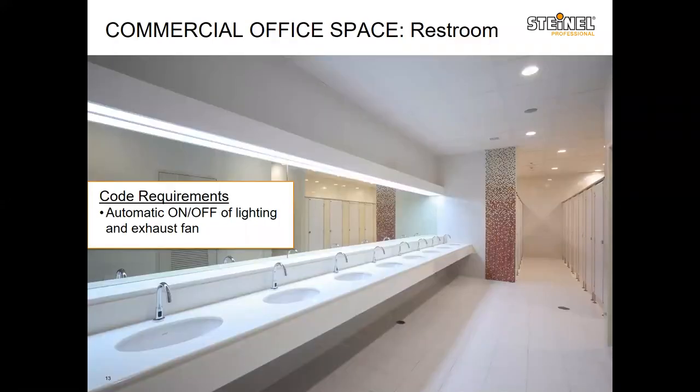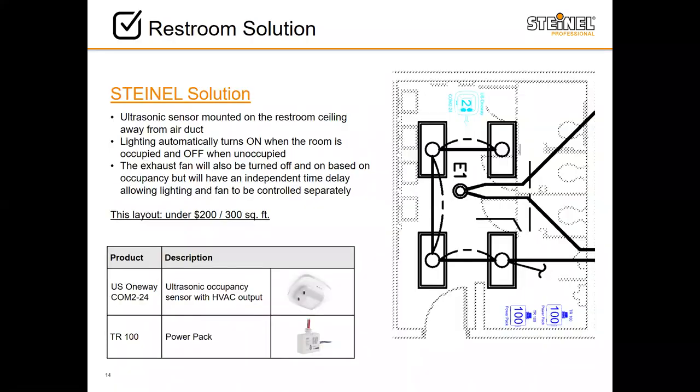Okay. Let's take a look at restrooms. So in restrooms, in many places, the code requirement is just automatic on and off of both the lighting and the exhaust fan. In this particular case, we're just providing a sensor and a power pack. We're not even providing user override.